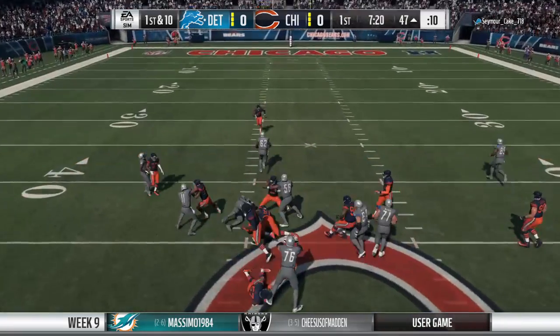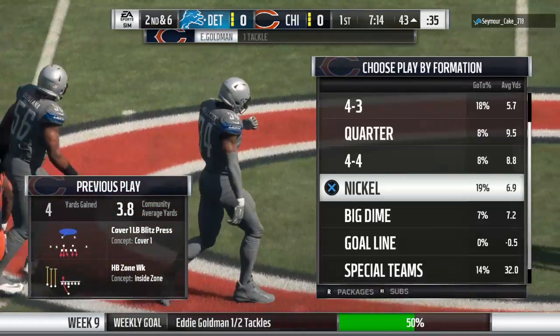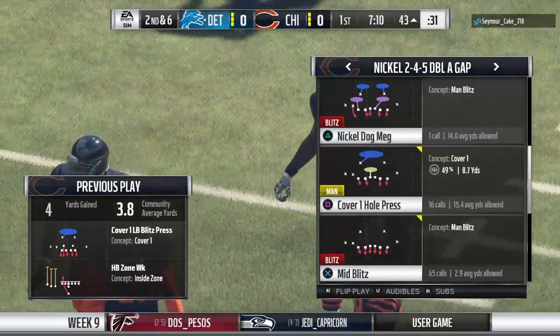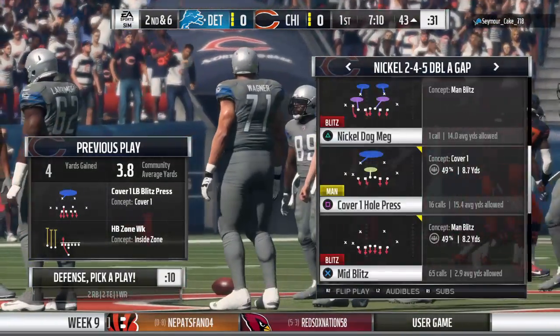Now a handoff here to his running back. He'll get about 4 here, down to the 43-yard line. Well, if the coaching staff's doing a good job upstairs, they'll file away what they just saw from the defense right there. They sold out to stop that running play. I'd say keep that in mind. They want to try that again. Go play action, hit them over the top.